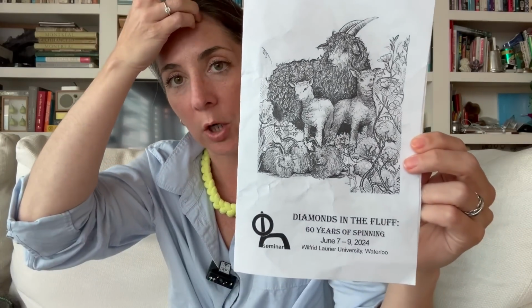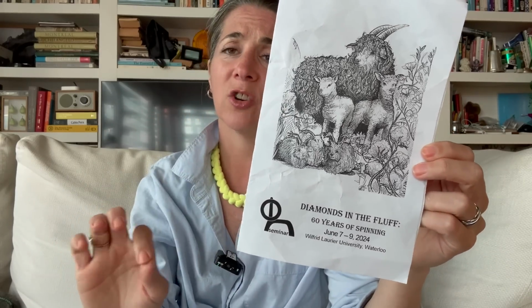Here's the little flyer, or I should say booklet, that we got at the spinning seminar. So cute. It was the 60th year. It was just beautiful. They called it Diamonds in the Fluff. They have all volunteers that belong to this association. So they volunteer their time to organize this massive seminar of all these women that attended. If I had to put a number on it, from my observations, I'd say maybe like 80 to 100 people attended. It was amazing.